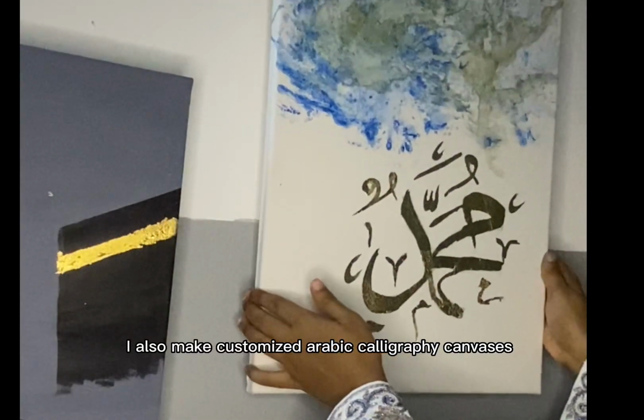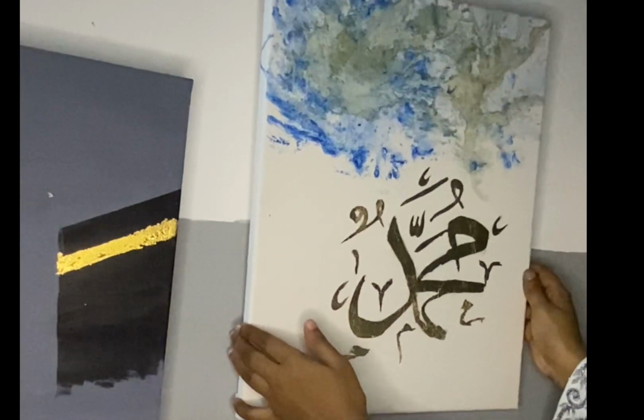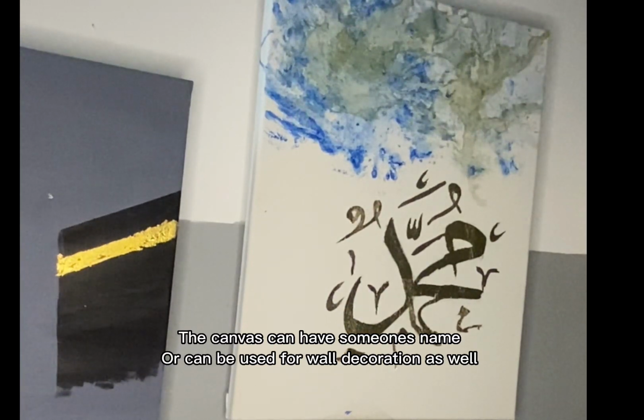I also make customized Arabic calligraphy canvases. The canvas can have someone's name or can be used for wall decoration as well.